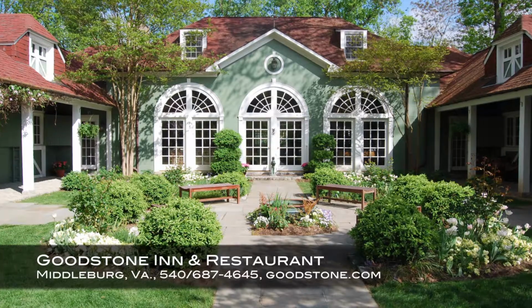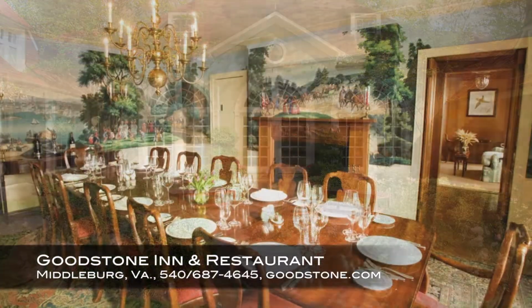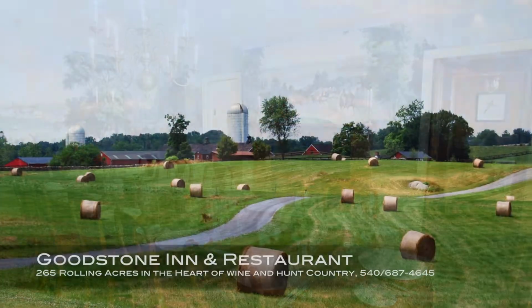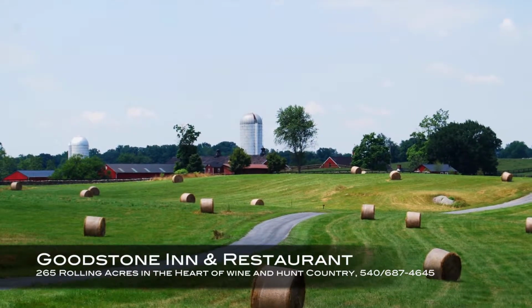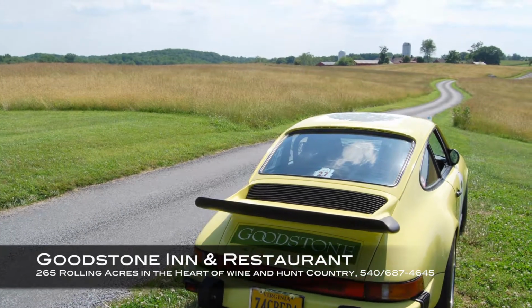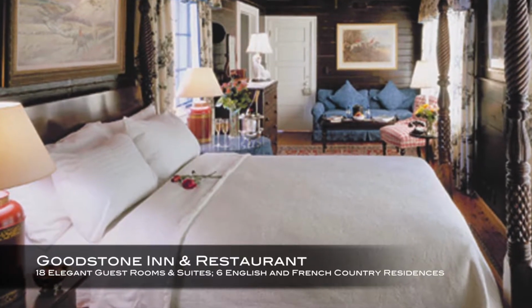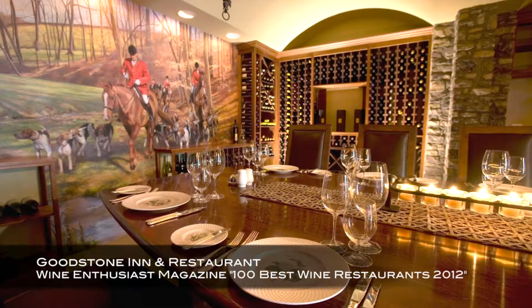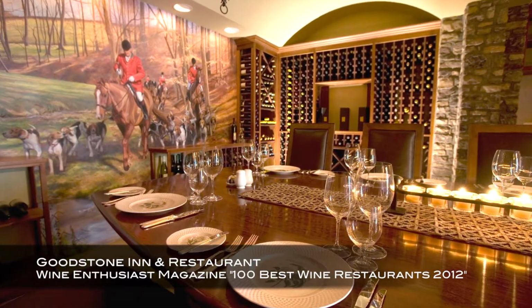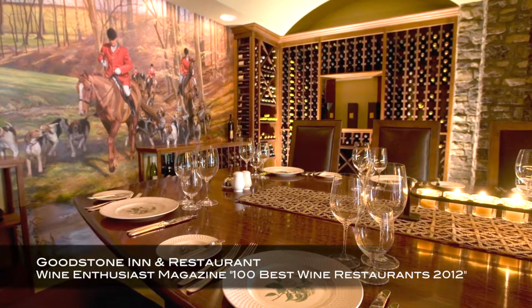Welcome to the Goodstone Inn and Restaurant, a 5-star romantic country inn and French country restaurant situated on 265 rolling acres in the heart of Virginia's wine and hunt country. Here, you'll find 18 elegant guest rooms and suites. Hungry for amazing food? The 5-star restaurant at Goodstone features farm-to-table fare with the freshest ingredients.